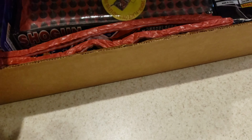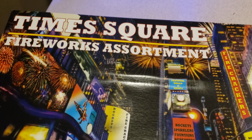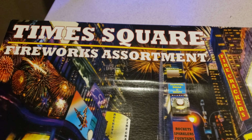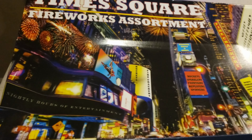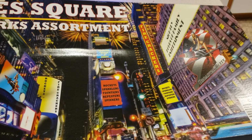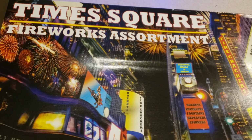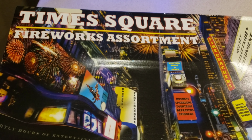But once again, Pyros, this is the Times Square firework assortment from AFW. Vulcan, Shogun, Mighty Max, Firehawk, all same company. Can't remember who their 1.3G is, but I like this company.